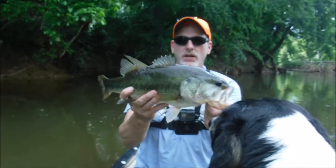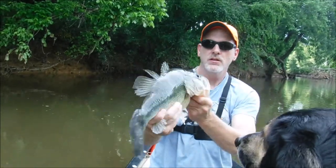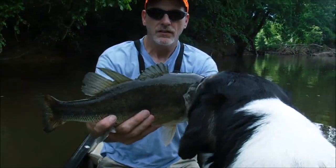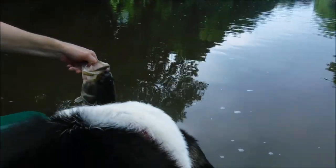But anyway, spinnerbait at a creek mouth on a big river. Like him, Pete? All right, we'll put him back. Hey, woo! That's a chunk.